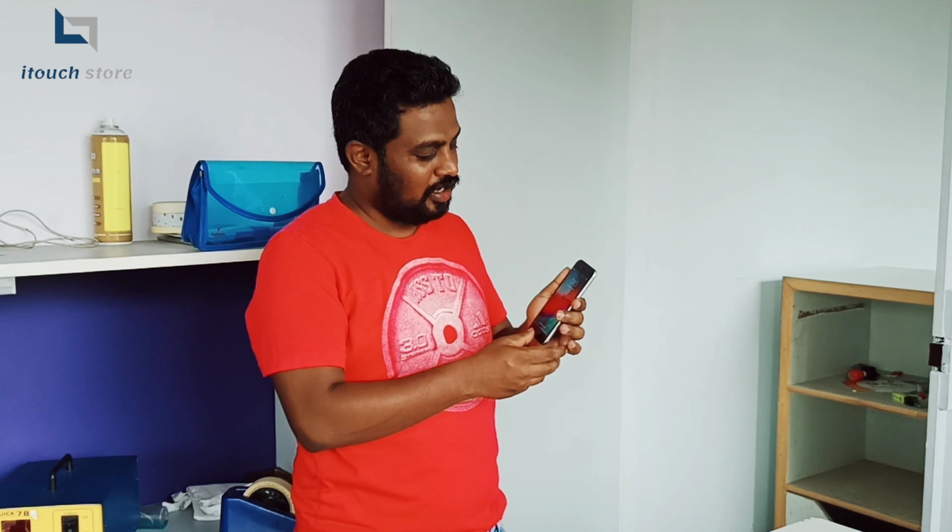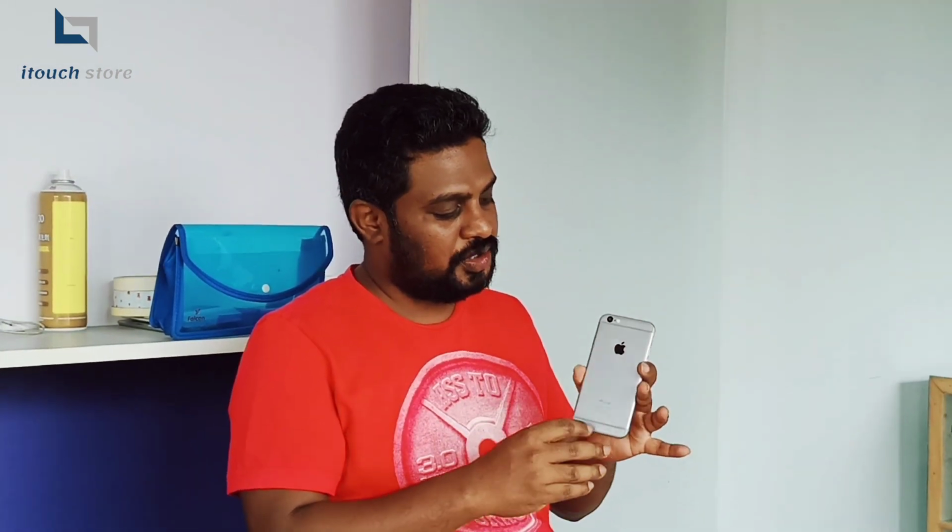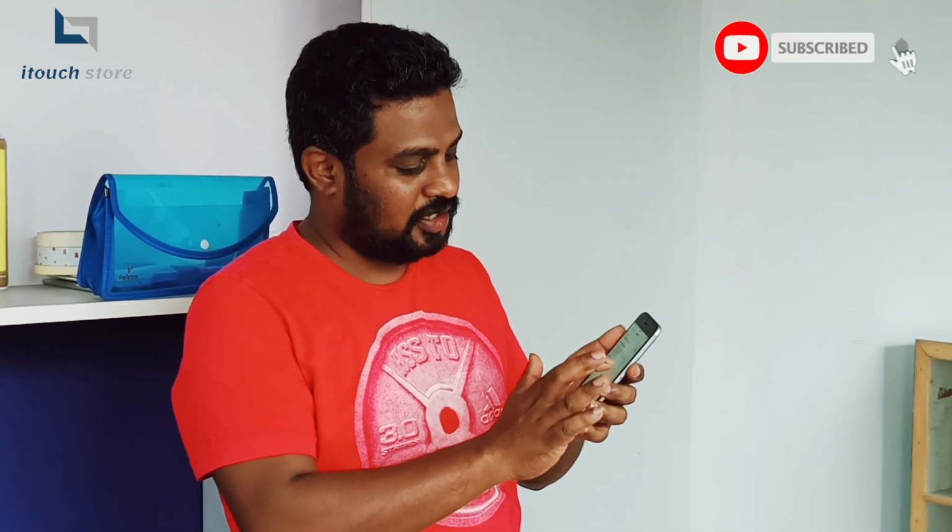So this is iPhone 6, 32 GB, and it is completely refurbished. And the entire enclosure is changed, and we have fixed a new battery, and battery health is 100%. So we sell this phone along with the charger and adapter. Price for this total phone is 9,000 rupees.